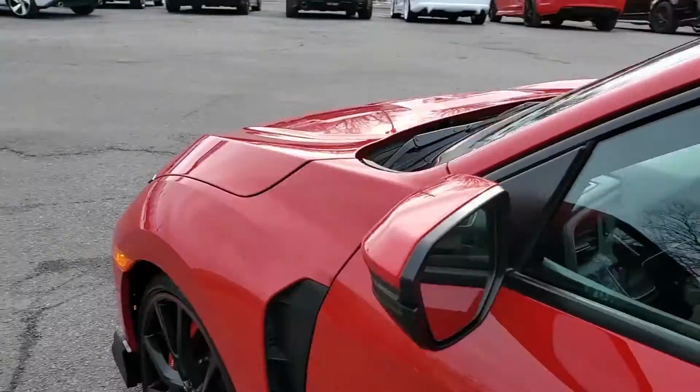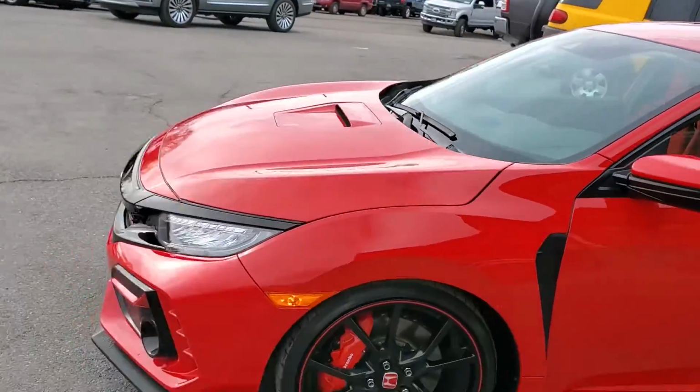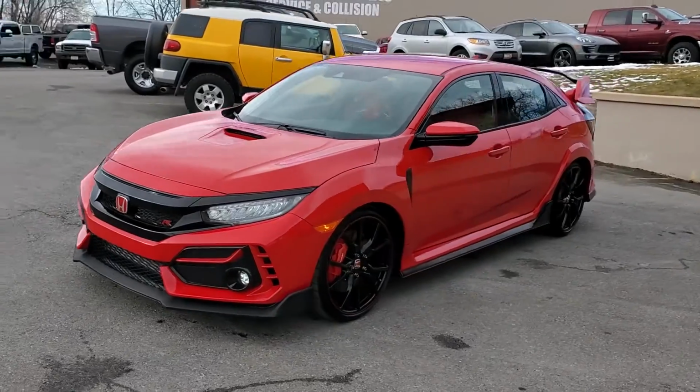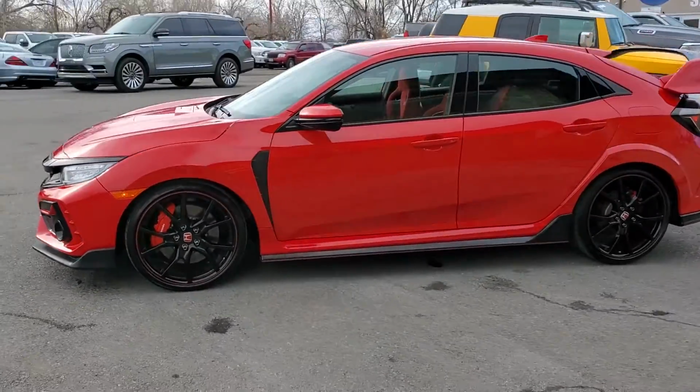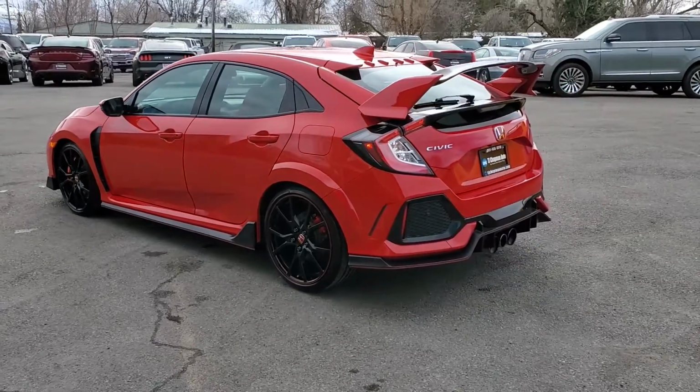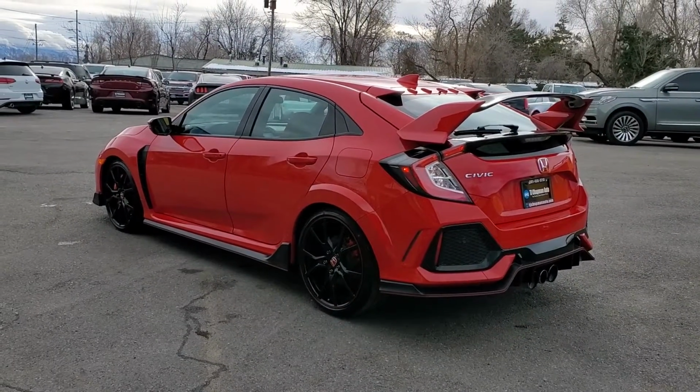This particular vehicle does have a branded title. There was an impact that affected the front center and then the rear center. The airbag is not deployed. There's no structural damage, so we got it all fixed up. It has passed the 150-point inspection and the state of Utah safety inspection.